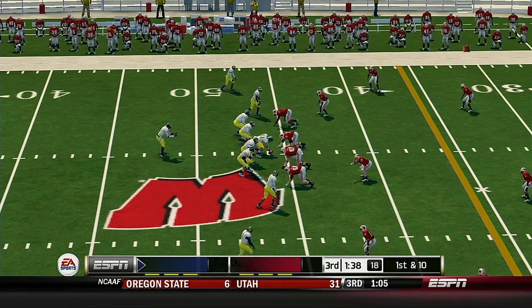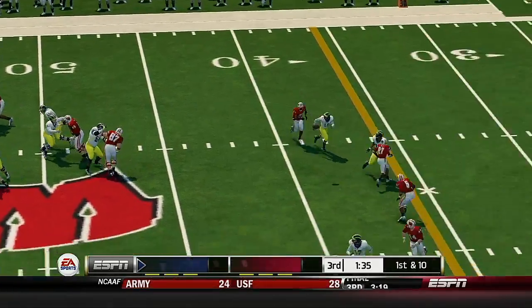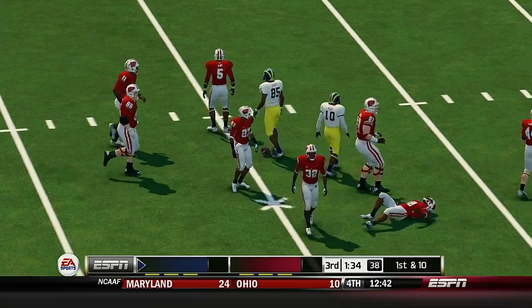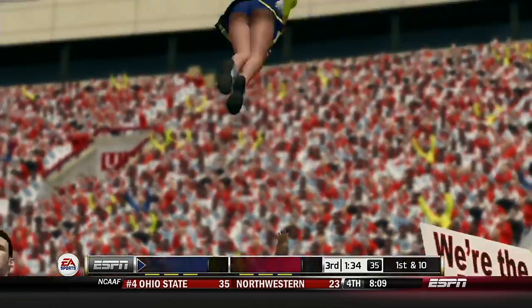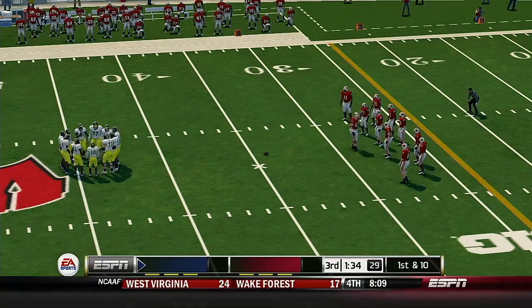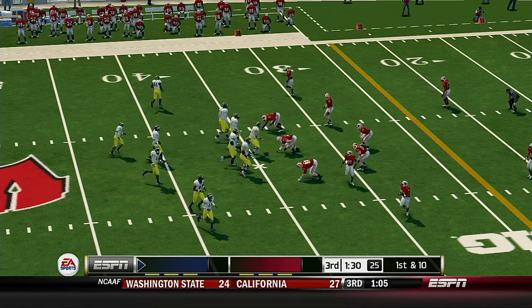There are five wide receivers split out. The quarterback in the gun. He's hit and taken down. Fires across the middle. And that is a great call and a big gain, especially on an early down. First down, 10 to go. Ball on the 34-yard line.